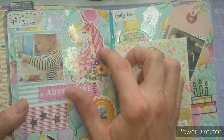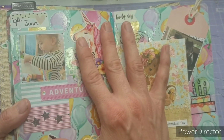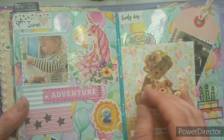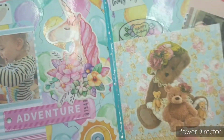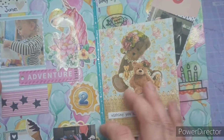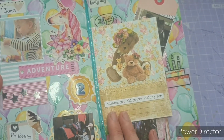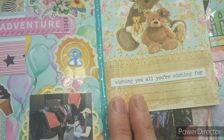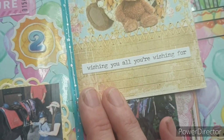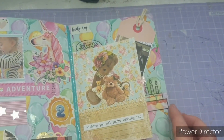This was a unicorn sticker that I'd had for ages, and I just thought it would work really, really well for this page. I love this photo. I don't know what she was opening now, but look how happy she was. And then I've just stuck a number 2 on the sun, and we took her to Surrey Magic Ponies for a pony ride on something a little more suitable for her little frame. And look how small she was. Oh my word, she loved it. It was the best day.